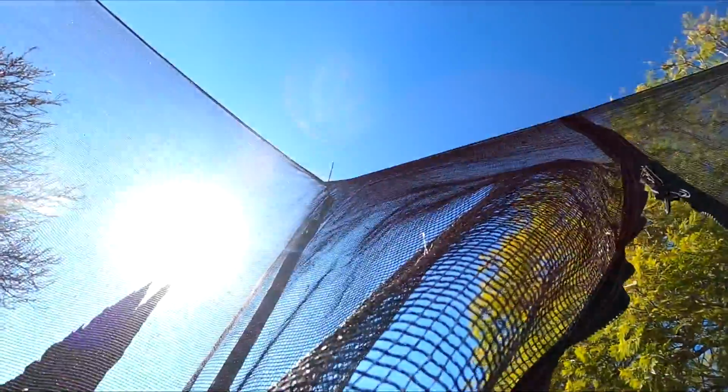So I'm letting the car flash for about 10 minutes or so. It's pretty warm today. The sun's out.